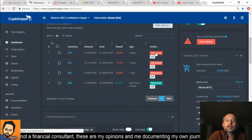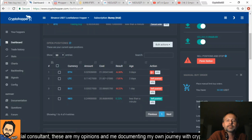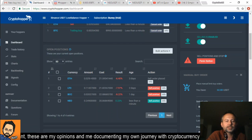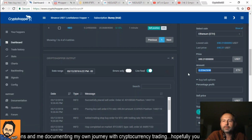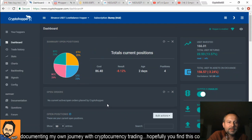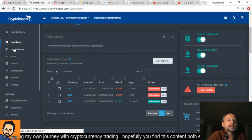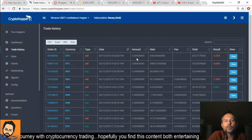I'm going to go ahead really quick, and I feel like getting rid of this 3-day-old Ethereum. So I'll go ahead and sell that. I'll go ahead and copy the amount, just Control C, whoops, Control C after I've got it up on the screen. I'll go ahead and select Ethereum. I'll put in the amount. Its trailing buy is already on. Let's make sure I have the right amount there. Oh, okay, it flipped off the screen because it sold it. Let's go to the trade history and see what it says. So it should be 02928.